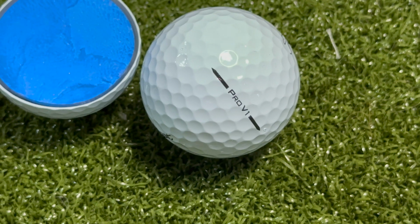And Titleist felt that it really wasn't doing that as well as it could. It was listening to players, and what they were asking for is more spin with the irons. So with the 2025 Pro V1 and Pro V1x, that's what Titleist is trying to deliver. So let's get into the golf balls themselves.